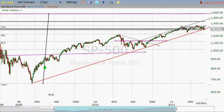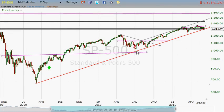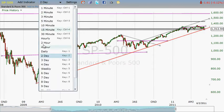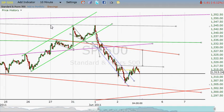And bears, you're not going to like this. It's a pretty good spot to go long, because there's not that much room underneath you that would serve as a trigger to let you know that this market may be headed for a more serious correction. In other words, the best place to buy is at rock bottom support, and we're not that far from that. It would be this line here, roughly around 1300.